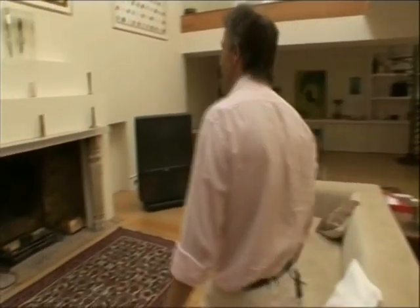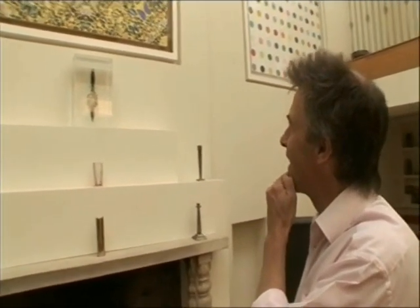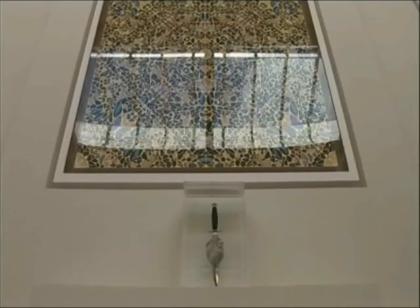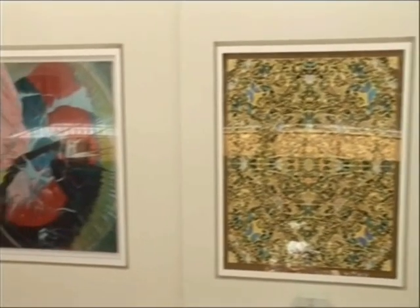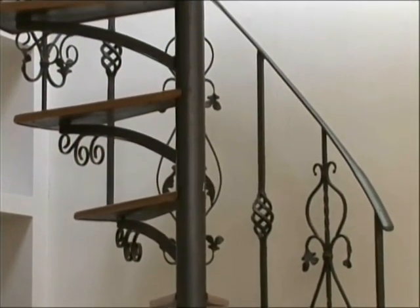He also made me this lovely sculpture, which is a dagger stuck through a heart. I don't know why. He phoned me one day and he said, "I've made you this wonderful sculpture. I've found a heart and I've designed a dagger and I've stuck the dagger through the heart, and I thought it's exactly what you want." So going on up the stairs to the top floor.